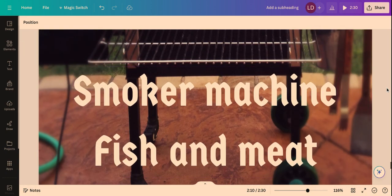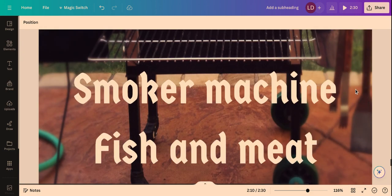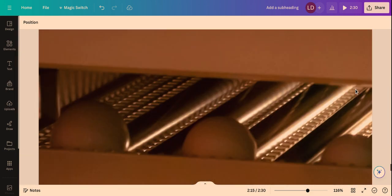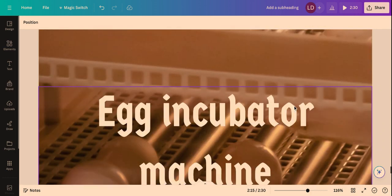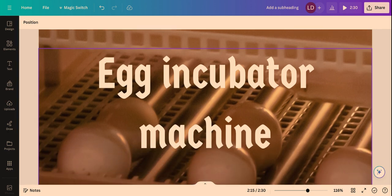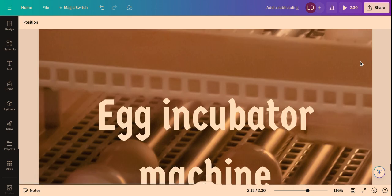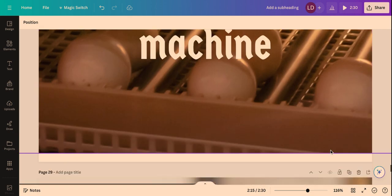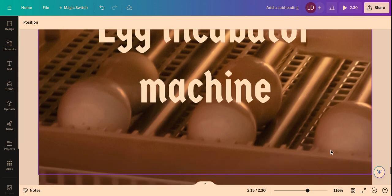So another machine that can be used to add flavoring is a smoker machine. This is used to smoke fish and meat and can be sold on a lot of farmers markets or even local stores and specialty stores. The next one might be more controversial, but it's an egg incubator machine where you take eggs and incubate them into chicks. And it's obviously a very difficult process, and you have to be aware of what you're doing when you start this type of business.